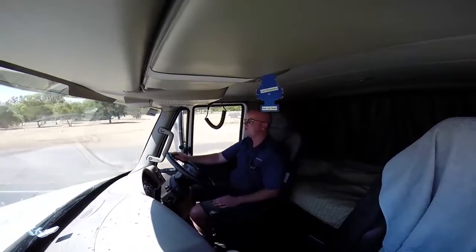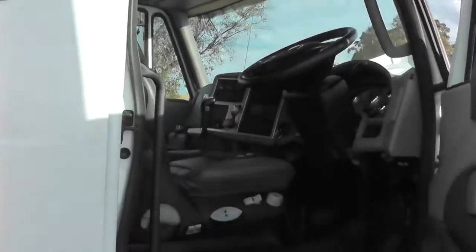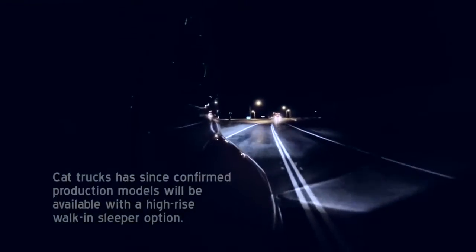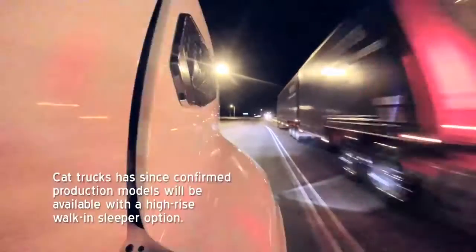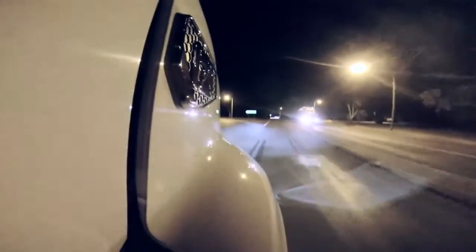It is worth pointing out that this is an engineering evaluation truck, so this truck isn't for sale yet. There's probably some things that I might pick about this truck that will be taken care of in production models anyway. As it sits at the moment, this cab is probably a little bit snug for someone doing full-time line haul. I think it's better suited in this configuration as a shuttle truck.